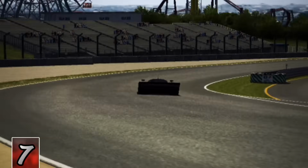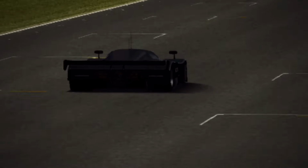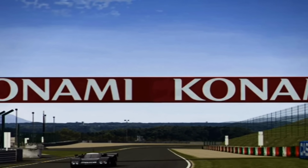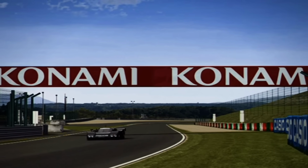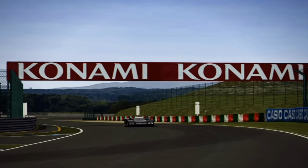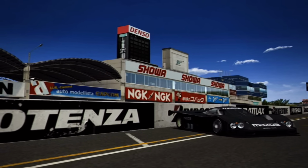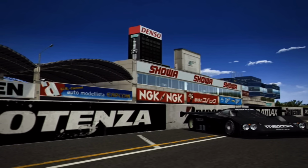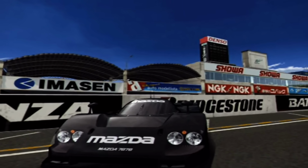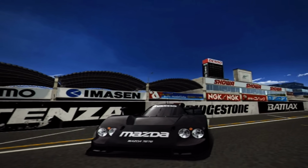This Easter egg brings us to Suzuka in Japan, first of all at least. Coming down to the Casio Triangle chicane from the fast 130R left-hander, you can see a Konami advertising board above the track. Now, this isn't the only rival video game company or game seen in the Gran Turismo series. In fact, the next one is located just down the road, literally. Along the start-finish straight, if you look over towards the pits, you'll see advertising for Auto Modelista. This one is particularly surprising as Auto Modelista could be considered a direct competitor of Gran Turismo 4, although it was released 2 years earlier.